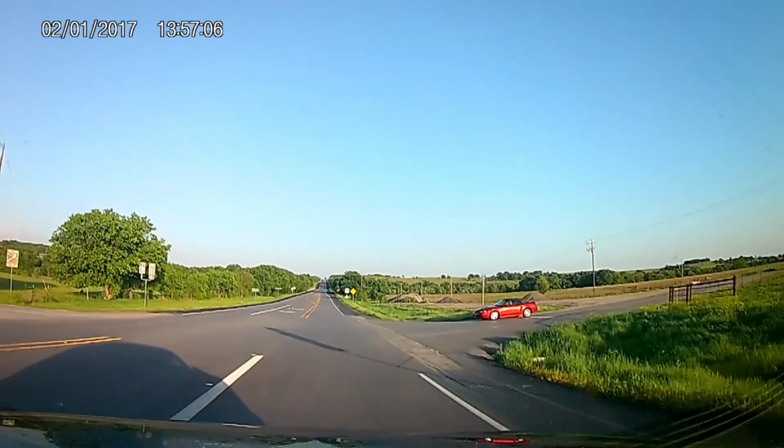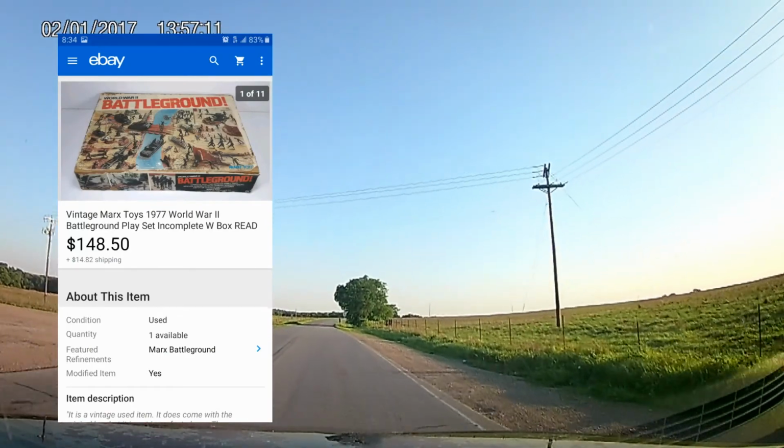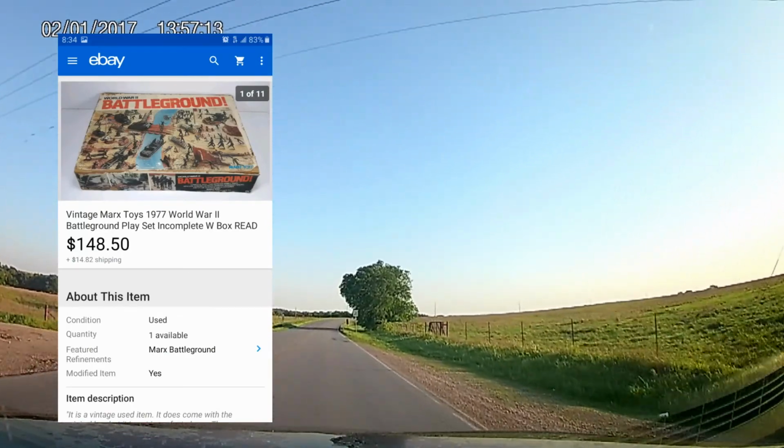Okay, the next item is from some of the auctions that I've been doing. This is one of the better ones. I actually paid $5 for this, and I got $148.50 plus shipping.